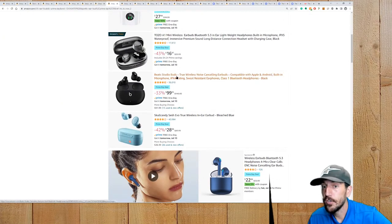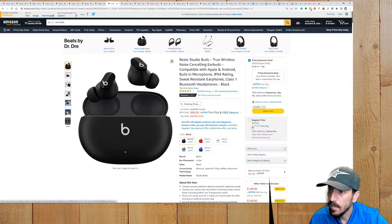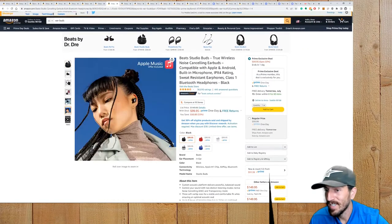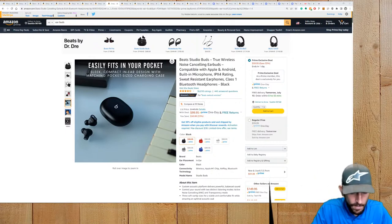There you go, the Beats Studio. Yeah, so there you go. I would go Beats Studio, $100 right now. If you buy new and used, you get it down to 92, very good. I might go with this, 92 for very good, if you want to save an extra $10. But let me put these deals in really quick. I want to just do the gaming monitors.